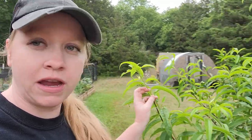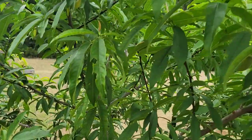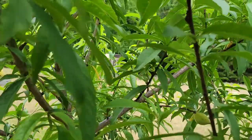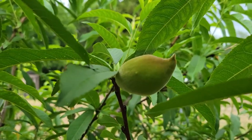But now we are over here next to my peach tree, and we do have quite a few peaches on it. Now, not all the blossoms that I had on here actually got pollinated, because there's definitely not as many peaches as there were flowers. But let me go ahead and turn y'all around and show y'all a few of the peaches that we have. So in here, this is probably one of the biggest ones right there.